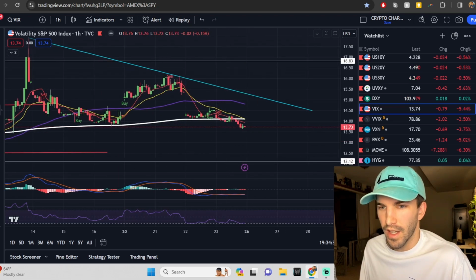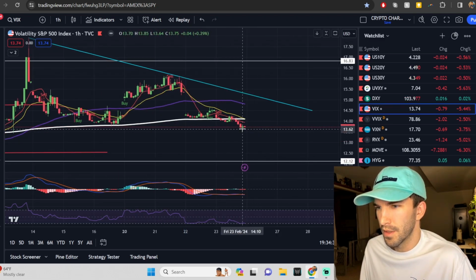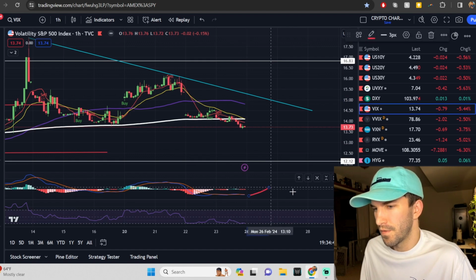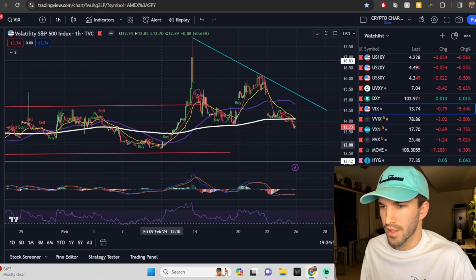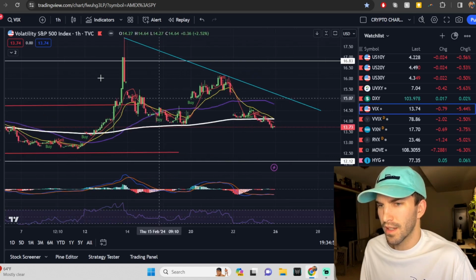The VIX on the hourly, we're overall seeing a bunch of little flat divergences down here. It wouldn't surprise me if we got a pop of volatility and then we actually came back down. This would actually give us a more defined divergence here. So I wouldn't be surprised at all for us to get a little pop in volatility here, and then we actually maybe even come down and fill this gap before PCE. So that's really what I'm paying attention to on the VIX.